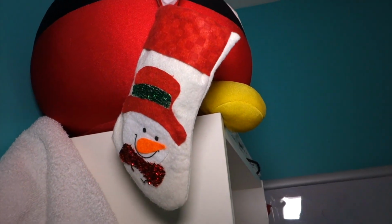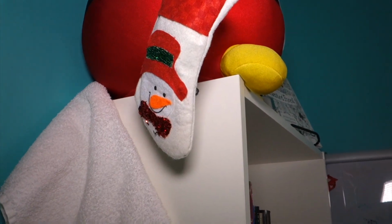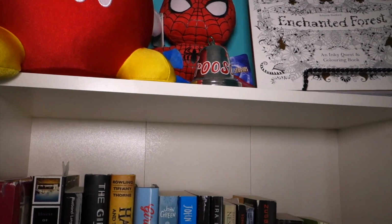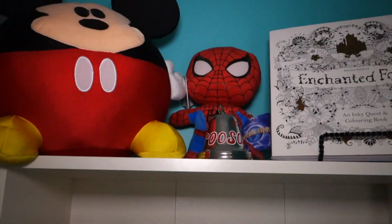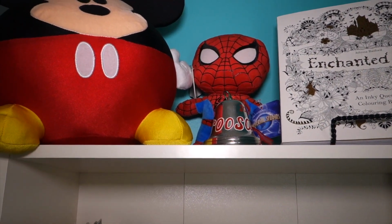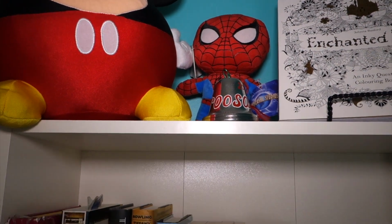But this thing is what my coworker gave me on Christmas, and it had chocolates and a portable charger in it. And this is a bell that says my name on it, and I got it when I took piano lessons a long while back. That is Spidey from Universal Studios. It took me a while to decide between Spidey or the Hulk, because the Hulk is the first actual roller coaster I went on, but I love Spidey.